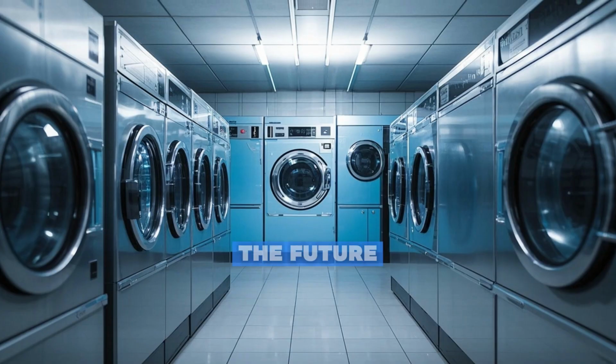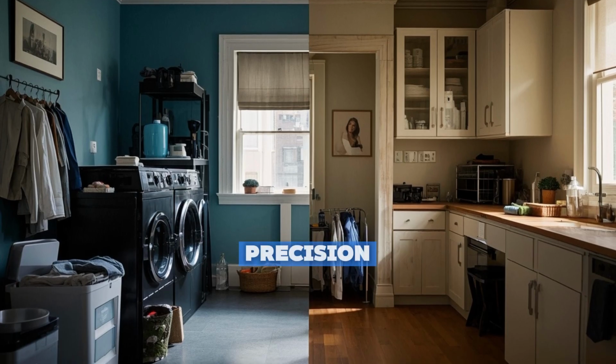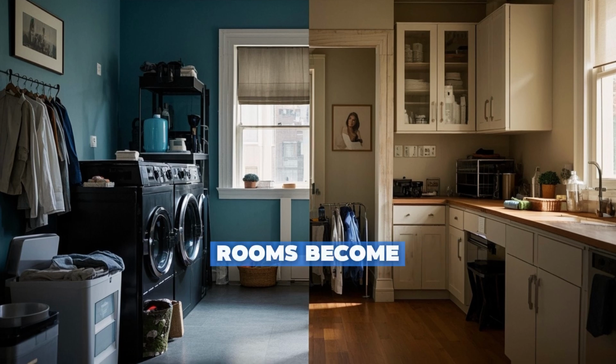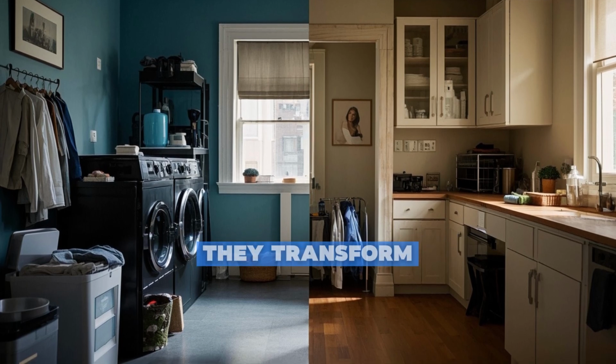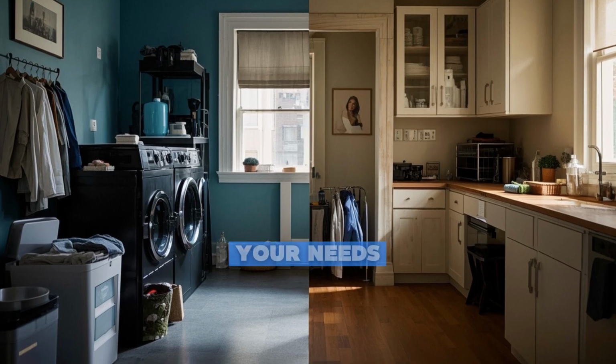Final thoughts: the future of home design is here. With AI-driven creativity and precision, walk-through laundry rooms become more than just a chore zone. They transform into inspiring, multi-purpose spaces tailored to your needs.